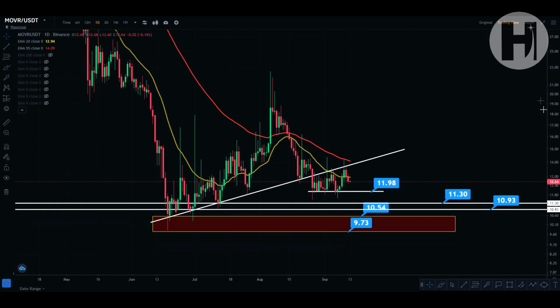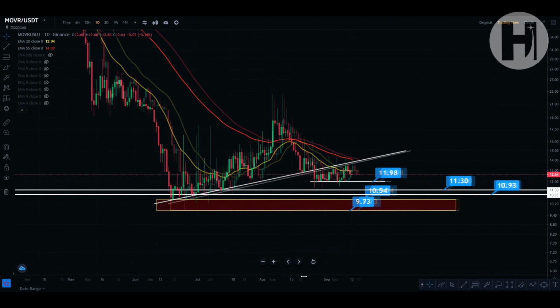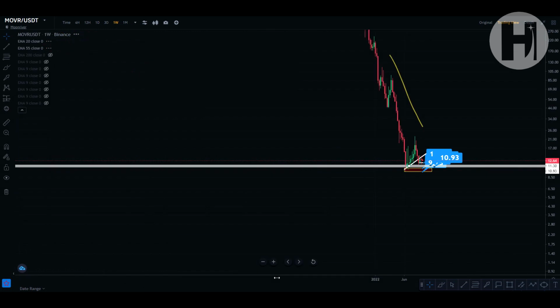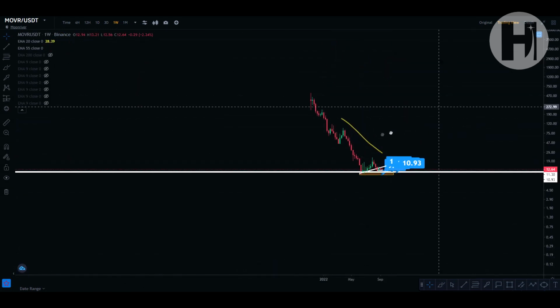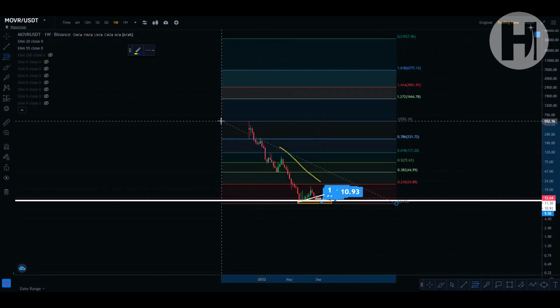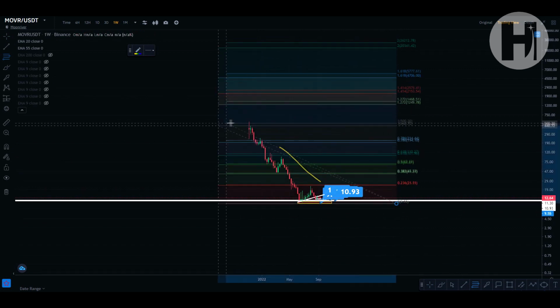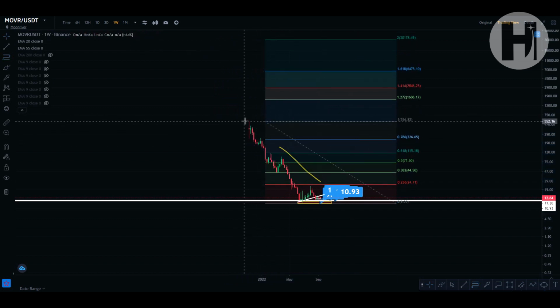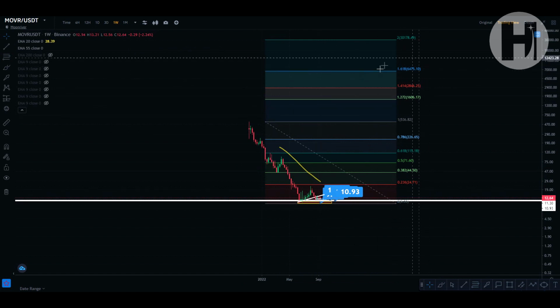And if you're looking for long-term targets, let's say that we have already printed our swing low, and we're not going to be going any lower. For Moonriver, let's take our Fib retracement, and let's take the swing low, and let's take the swing high here. Okay, let's do that. So that's our swing high, that's our swing low. We're looking at $6,475 per token at the 1.618. But guys, don't get your hopes up. We're not going to reach that level in this bull market, or even in the next one. I don't think so, at least.